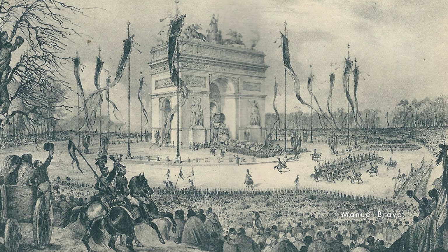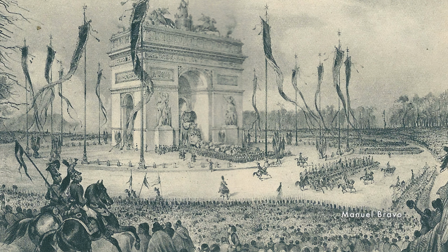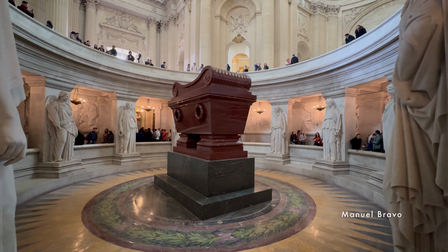In 1840, brought back to France from St. Helena, Napoleon's remains passed under the completed arch on their way to his final resting place at Les Invalides.